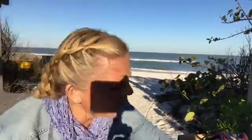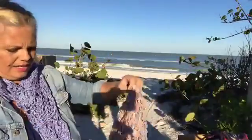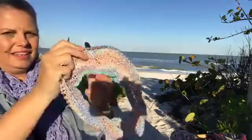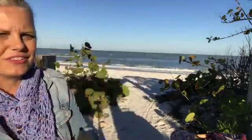I can show you, I started a vest in the fine version. This is what it looks like so far. And then I'm working on a knit shrug in the sporty version.